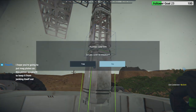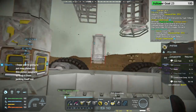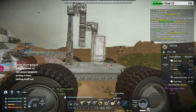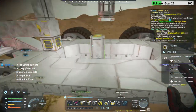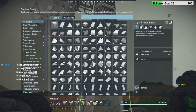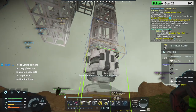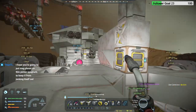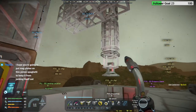Nope, no mag plates. It's gonna just jitter here, I think. I hope it'll be alright, put it that way. I think I need to weld this up now, before I go too much further.